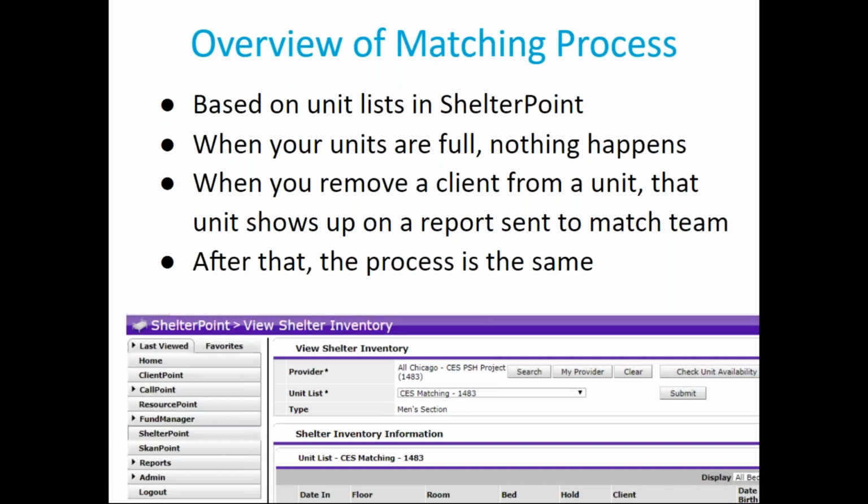When you remove a client from a unit, that unit shows up on a report and is sent to the match team every day. After that, the process is essentially the same in terms of the match that happens. All the relevant people get an email, and we need providers to update the need status. The only difference is that once you enroll a client, you have to put them into a unit.